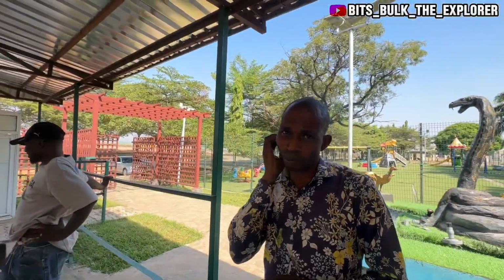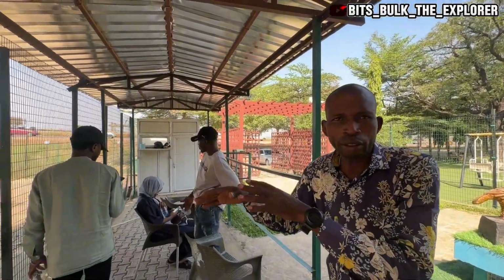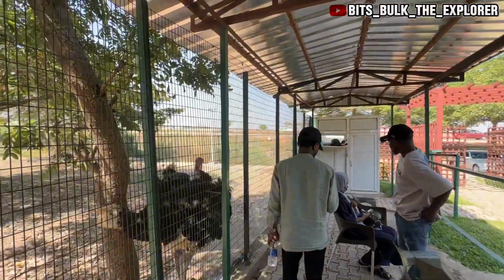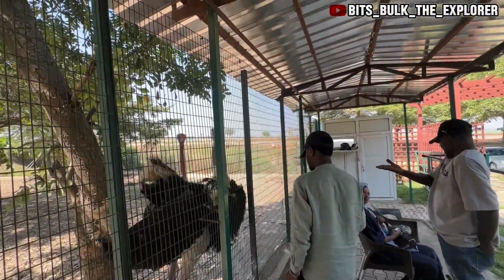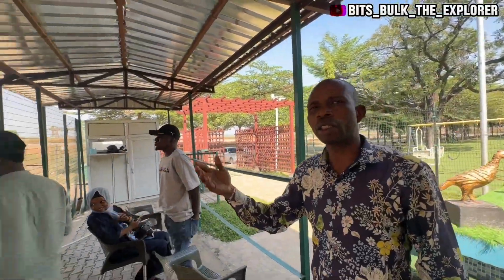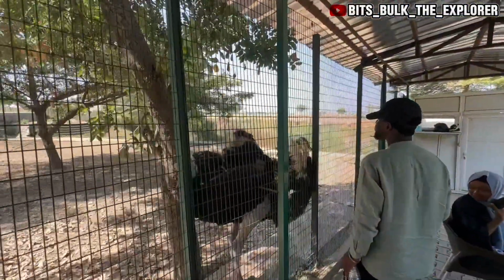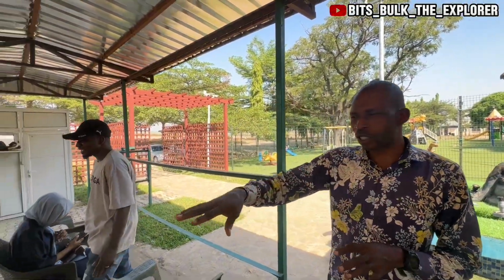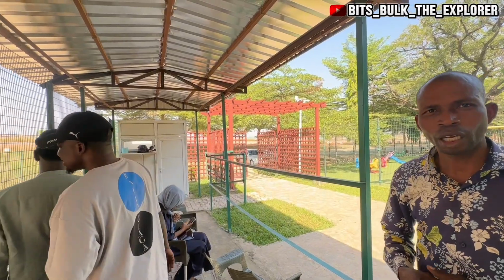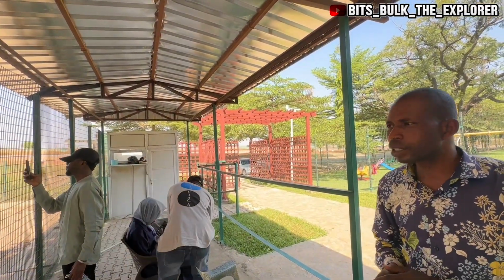You said October, November, that's when they lay eggs. Damn, they should have the new eggs around, huh? Yeah. Oh, they are male. Oh. How do you differentiate between a male and a female? The male is always taller than the female. The female also has a hatch color. I see them black like this. Okay, females have hatch colors. The one that University of Abuja took, is it a male or a female?